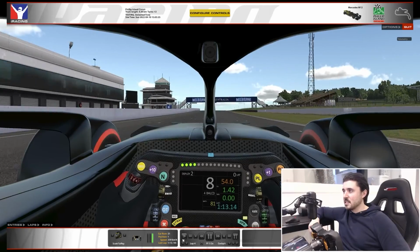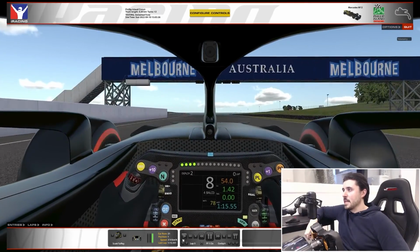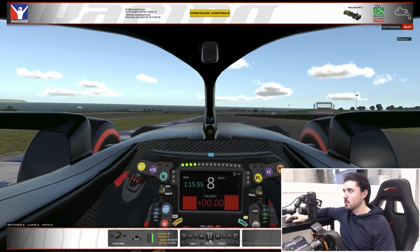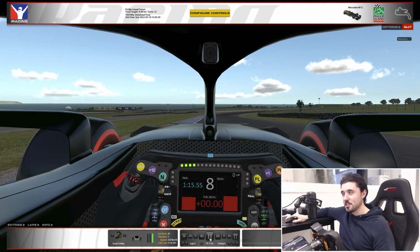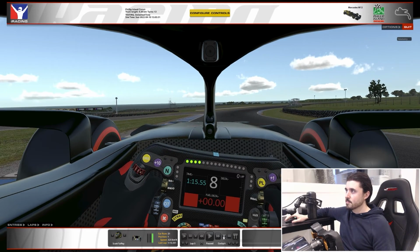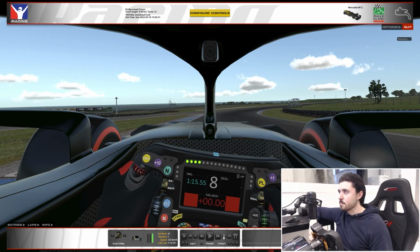DRS is now activated. It is open with the 4 green lights on the dash indicating this. We move the car over to the left hand side to open up for the fast right hander, but as I just said, we need to be careful of the DRS deployment here, because this right hander is flat out all the way up until you get to the long left-hander, which I would say is a hairpin. But it's a very long left-hander, because if you don't close your DRS here, guys, this will happen.